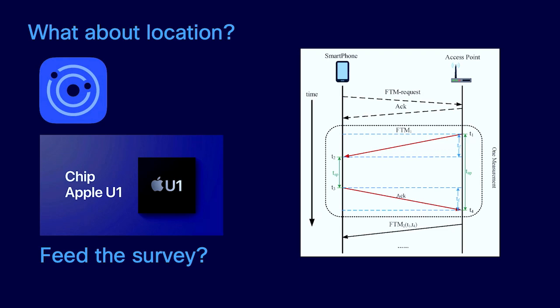FTM, fine timing measurement. How many of y'all have ever done a survey with a Sidekick or with the new Nomad? Yeah, trick question. You plug it into what? A phone that has ultra-wideband already built into it? Or fine timing measurement? Why am I not able to pull the location of where I am in the building, not just with the RF, but precise and accurate location using fine timing measurement and UWB?